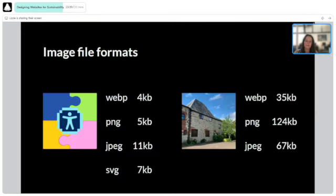So I just thought I'd touch on image file formats, because when I first started out in design, this is something I used to get wrong all the time. And the developer kind of pointed it out to me. And I just thought I'd cover a few different ones.